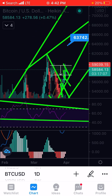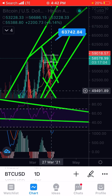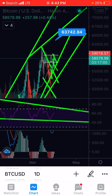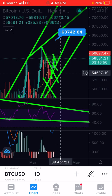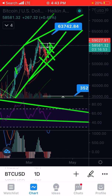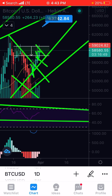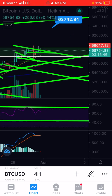So it's a little bit psychological, and it's very possible that we could actually end up faking out here and having to come all the way back down, testing this lower line here at 54K to make a double bottom before we actually come up. I'm not too certain on that just yet, but I am keeping that in my ideas here.